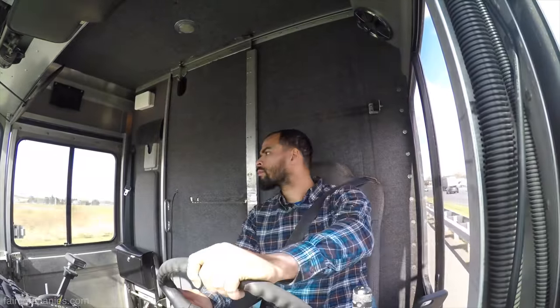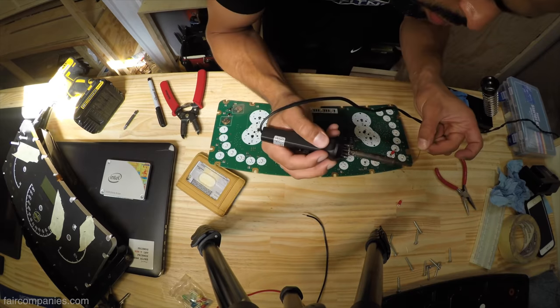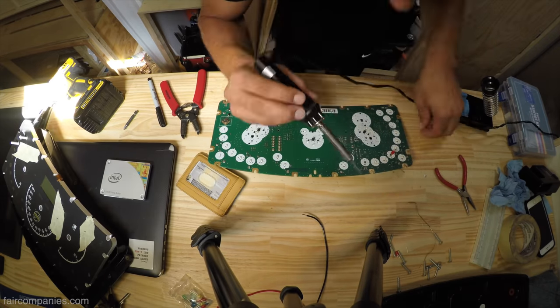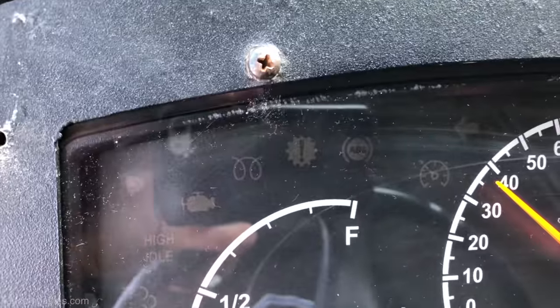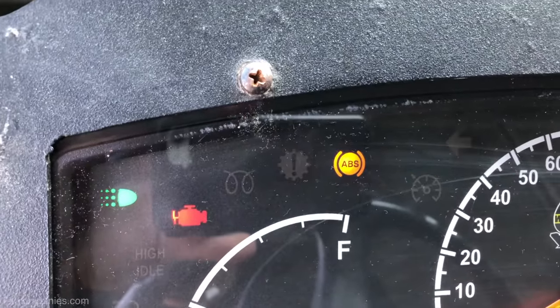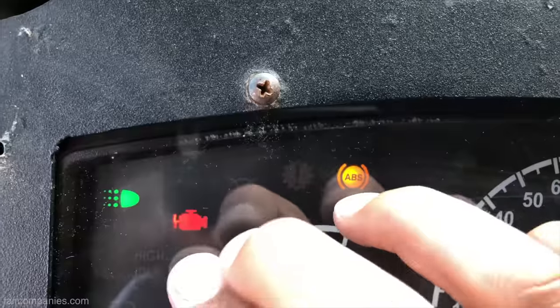I got this truck with 260,000 miles on it. And it's almost at 300 now. I took apart the instrument panel. There are 2 missing LEDs, and one of them is for my engine light. Let's turn the key. Boom. That's what should be there. Beautiful.